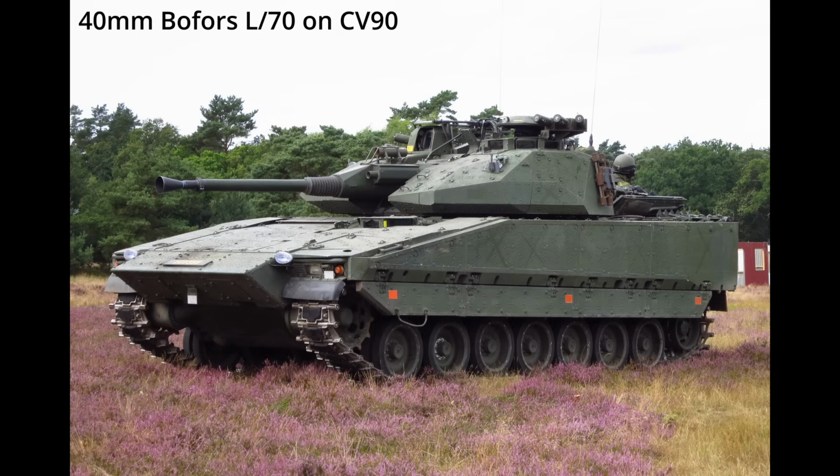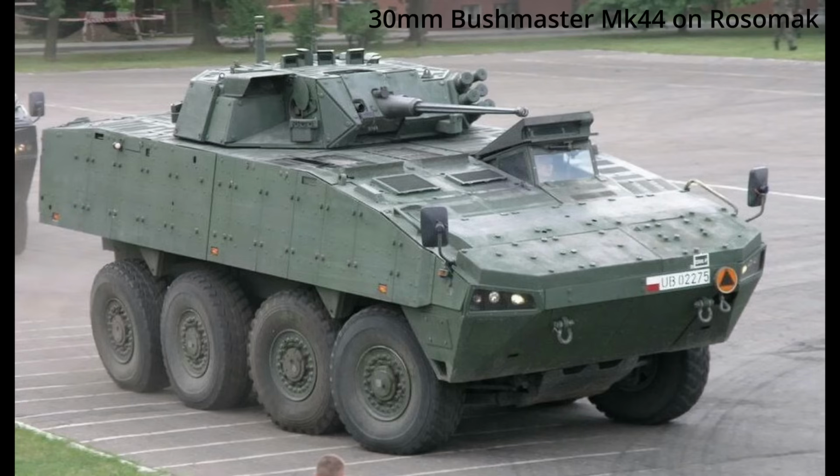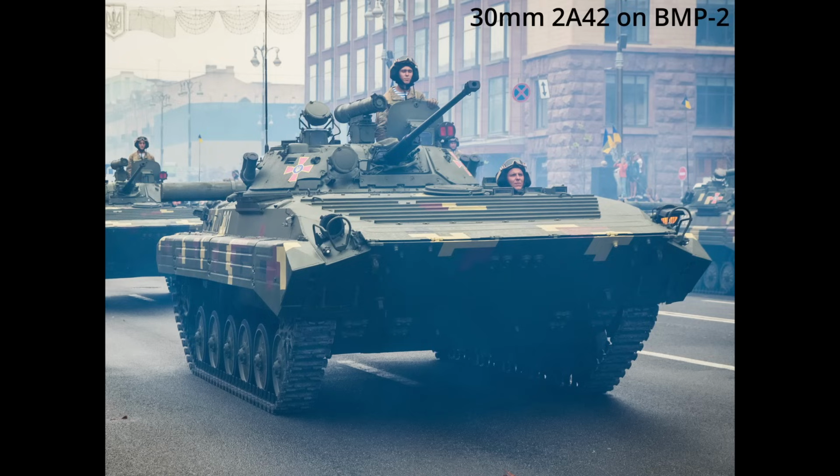Multiple incidents have also been documented showing autocannon penetrating main battle tanks from the side or rear. The most prominent autocannon featured in the war so far include the German 20mm RH-202, the American-developed Bushmaster series in 25 and 30mm, the Soviet-era 30mm 2A42, 2A72 and their derivatives, and the Swedish Bofors 40mm L70.